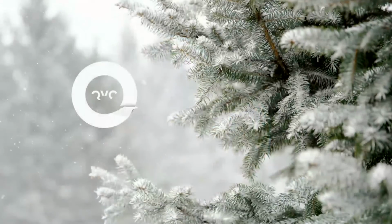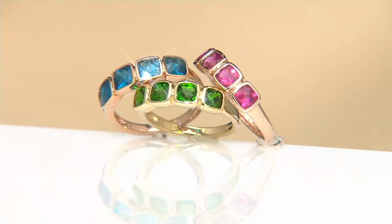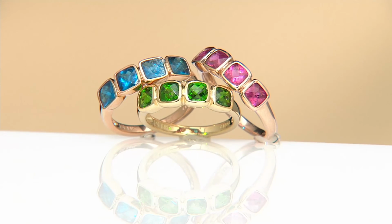All right, we have a great stack ring. Oh, I wanted to see that up close. There's not a lot of those to go.